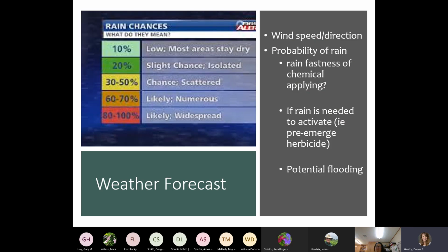The weather forecast. Most farmers watch the weather more than anybody I know. But with that being said, you still have to pay attention when you're going to spray. What is the wind speed and direction? What's the probability of rain, which obviously can change in a moment's notice, especially if you're applying a pesticide that has to have water to activate it, or rain to activate it. So you want to make sure there's rain coming if you're putting out one of those pesticides, herbicides.